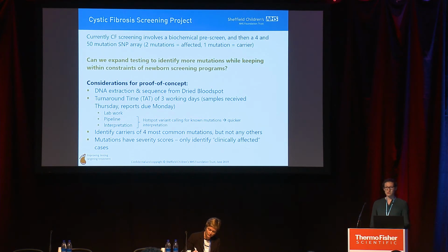So we receive the samples in the lab on Thursday, and the reports have to be out on Monday. So we actually have a lab technician who comes in on Saturday to basically start the sequencing off so that we have the whole weekend to do that. So when we all come in on Monday, the data's ready for bioinformatic analysis and reporting. And that's very quick, actually.